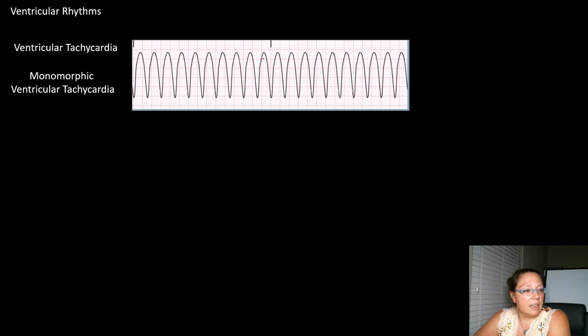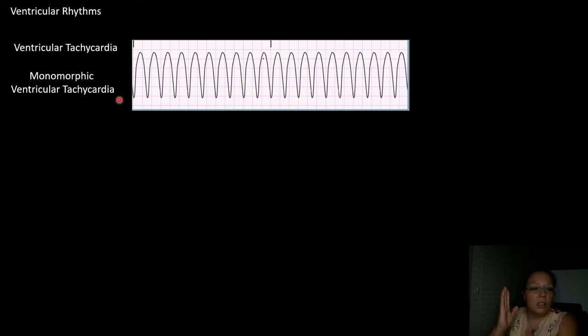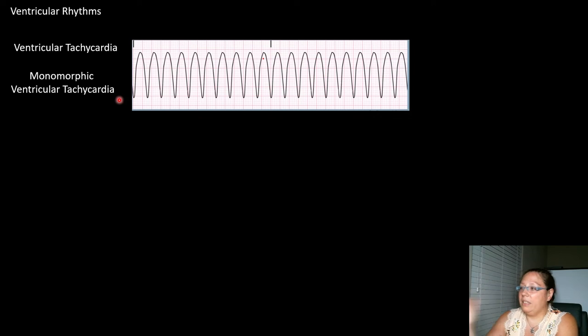All right, let's talk about our ventricular rhythms now. These can be deadly. Some of them are deadly. You have to act on them. So we've got ventricular tachycardia, or VTAC. We've got two types: monomorphic and polymorphic. Monomorphic, mono means one, so they all look alike. Every single one looks alike. So let's see here.